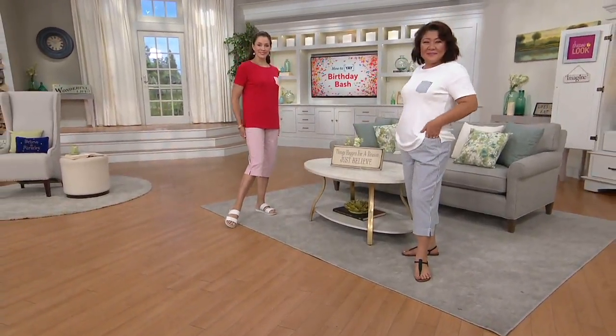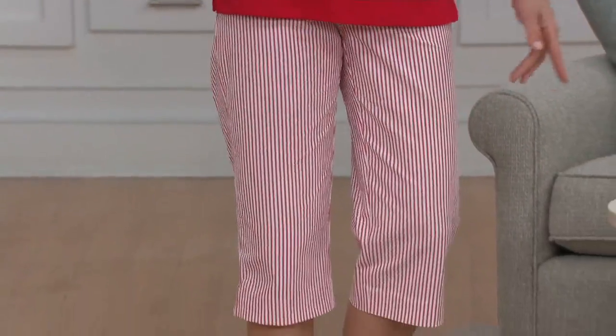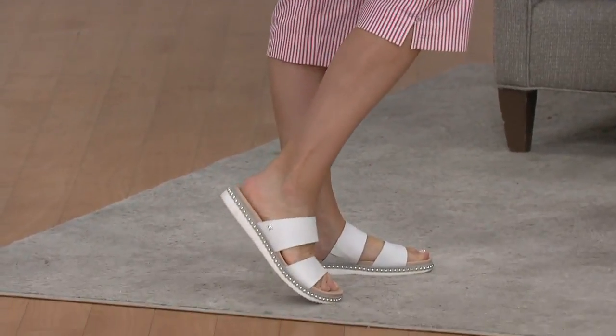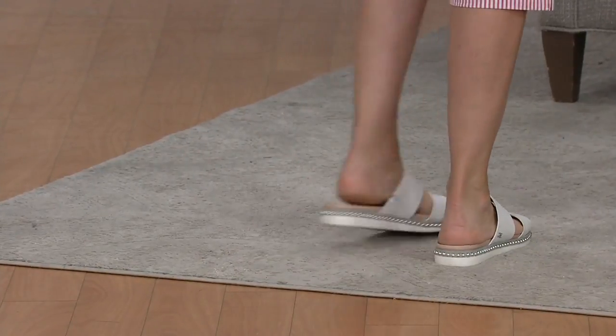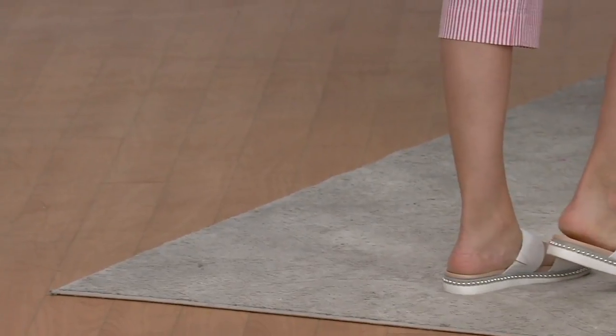And then Jen is 5'9 and a half. Sorry, I gave you a whole inch. 5'8 and a half. And she is wearing our size extra small. And this is machine wash, tumble dry. It falls straight from the knee to the leg opening. They're really lightweight.